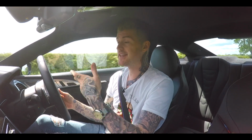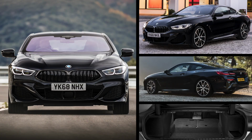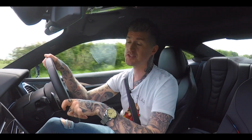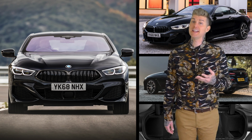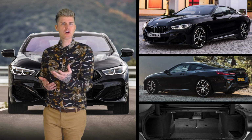See, proportionally, the 8 Series does have a hint of the supercar. As in, it's super wide and it's really low, and it's got a comically long bonnet and a big swoopy arse, and the boot is almost useless. As are the rear seats. And you sit so low that you basically have to guess where the grille is. But really, BMW already has a proper supercar, sort of, in the i8. So what this really is, is a fancy grand tourer type of thing.